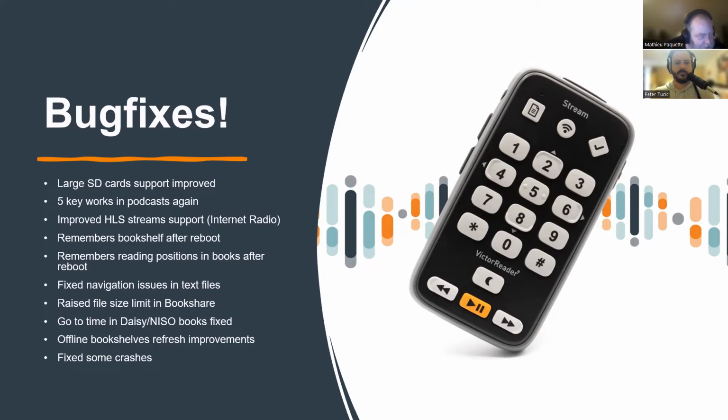We fixed some navigation issues in text files. There were issues where going back and forth in text files was not working properly, so that's been fixed. We've raised the file size limit in Bookshare. I believe it's up to 10 megs now. It used to be 5. Bookshare books, we don't support audiobooks yet, it's text only books. If you're going to read a Bookshare book above 10 meg, it's a fairly huge book. So we think that's good, but we will be doing some further improvements on the Bookshare bookshelf in the future.